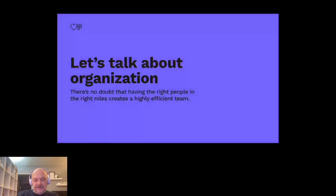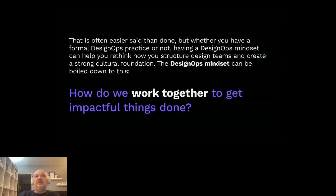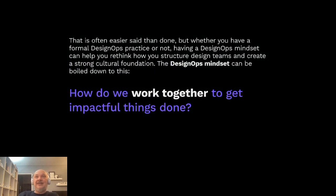So when we start to talk about the first phase, it's basically organization. There's no doubt that having the right people in the right roles creates a highly efficient team. Often it's easier to say that than to do that. But whether you have a formal design ops practice or not, having a design mindset can help you rethink how you structure your design teams and how you can create a strong cultural foundation. When you talk about the design ops mindset, it can be boiled down to: how do we work together to get impactful things done?